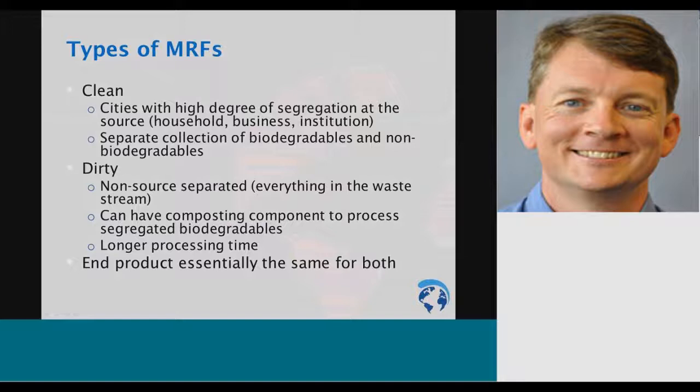It's important to note that even with a dirty MRF, composting of the biodegradables is still possible as long as there's a separate facility that can handle those materials. And as I think you would tend to expect, when you have different materials and different quality of materials and all that kind of stuff mixed in, as you do with the dirty MRF, the processing time is going to increase to be able to pull out the proper materials from that material stream.